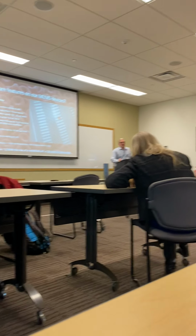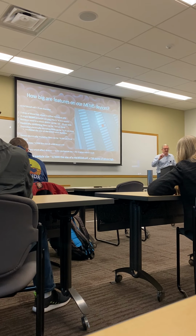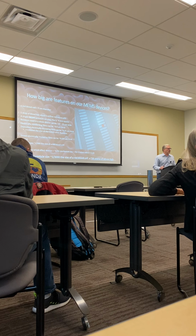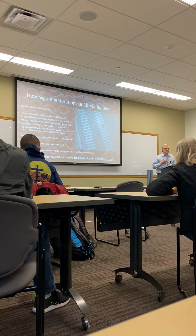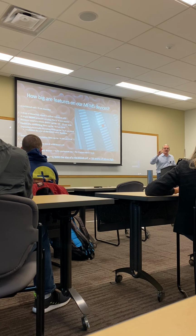So we have 250 angstrom thick minimum feature sizes. That means the size of a particle that can start bothering my devices is 25 angstroms. That's 10 silicon atoms stacked together. That is a remarkably small amount. So we care a lot about particles. I'm going to show you some of that.